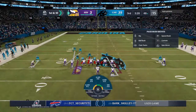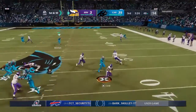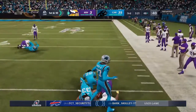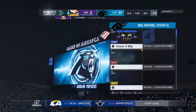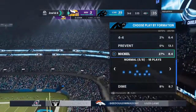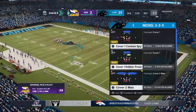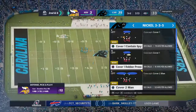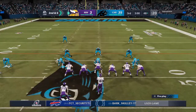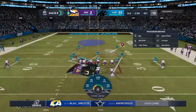Cousins. Oh, it's a screen pass. That's complete. And he is down at the 48. A pickup of 4. In order for a screen pass to break big, a lot of things have to come together and be well executed. But all it takes is one small thing to go wrong and keep it from being a big gain. 4 yards on that last completion, so that sets up 2nd and 6.